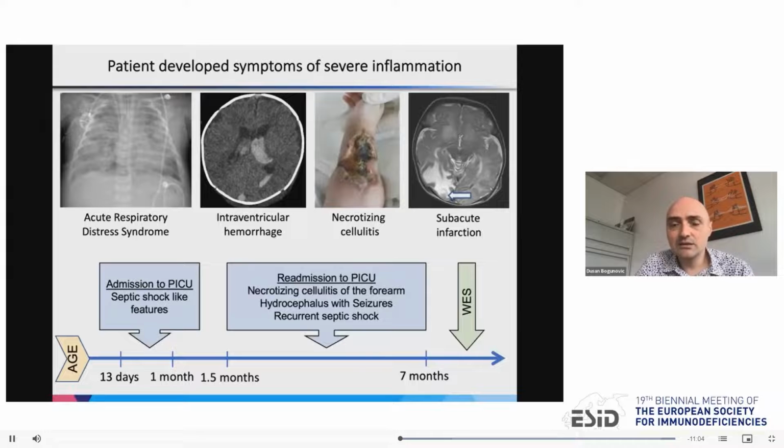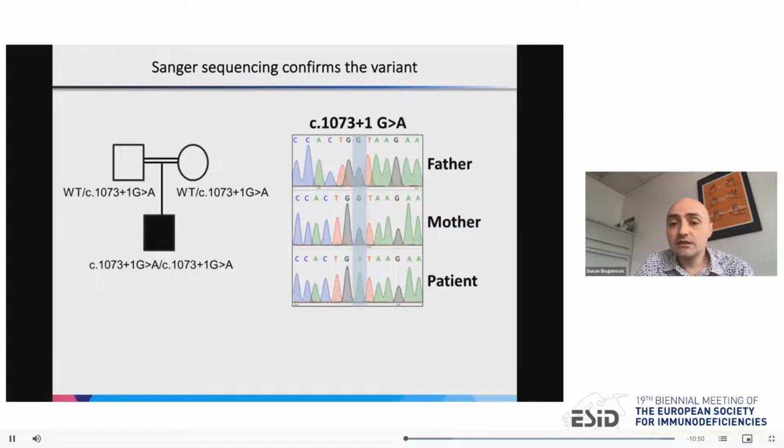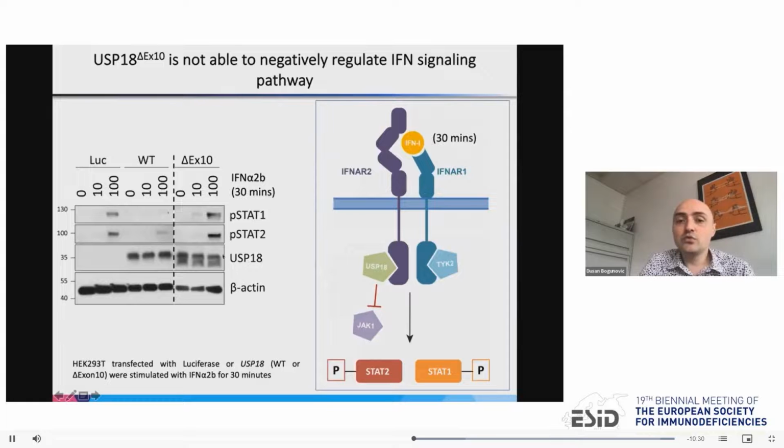He was whole exome sequenced, and a homozygous mutation in a splice site in USP18 was identified that putatively led to deletion of exon 10. We confirmed using Sanger sequencing that the mode of inheritance was autosomal recessive. And when we did the 3' RACE, we identified that truly there was deletion of exon 10 in the patient. This deletion led to normal protein level expression, but inability to control type 1 interferon.